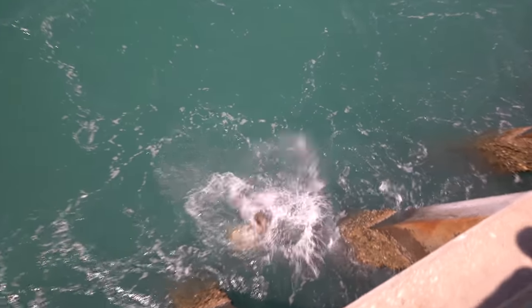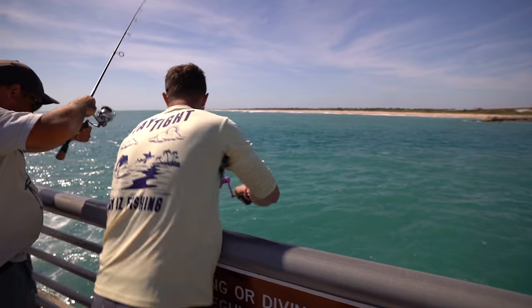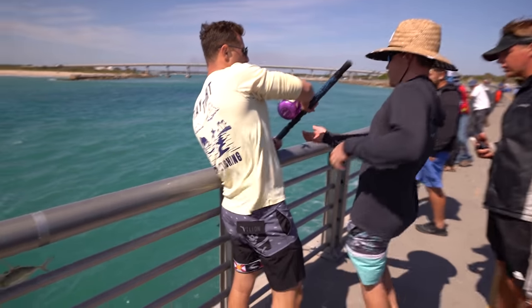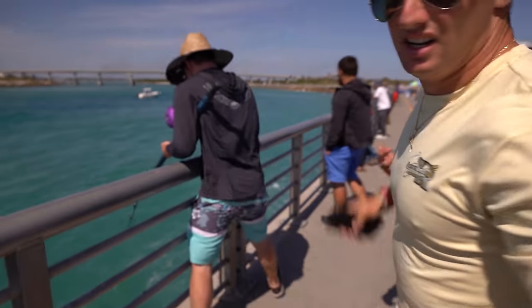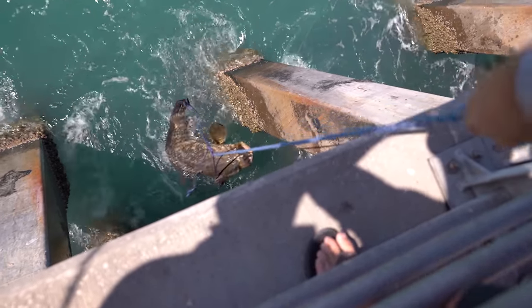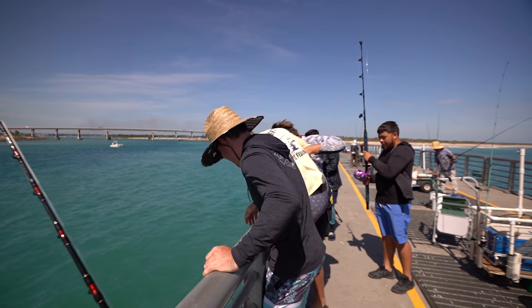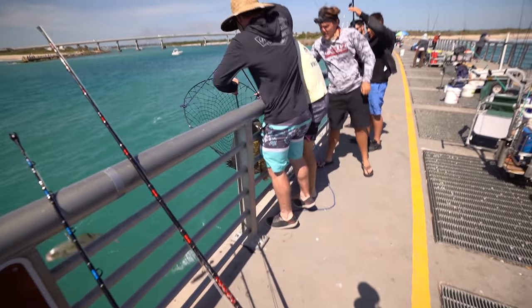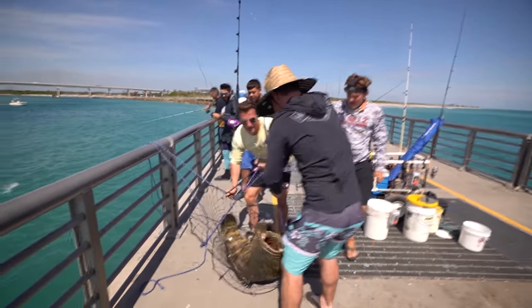We gotta get a net for him. Woo! Let's go, baby! Logan, I'm gonna take the camera because I know how to film it really good. All right, this fish is pretty big. We're gonna bring him up in the net quickly. All right, someone's gotta help me. Let's go, Ryan. That's what I'm talking about, buddy.